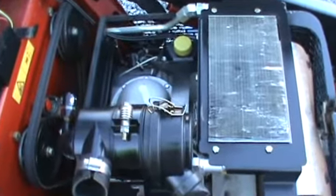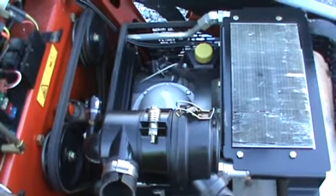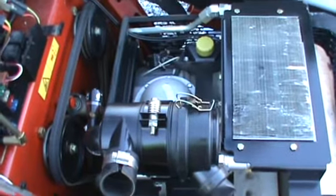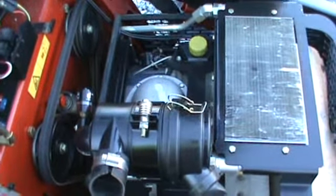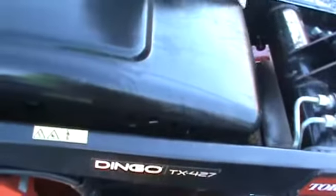Drive belts and pulleys, everything's in good shape. The thing was well taken care of and serviced. Every grease point took grease, but again, air filters, engine, everything is very, very clean. There's no oil leaks that we have found. Hood's in good condition. Hood latches, we'll take you around here and I'll show you.